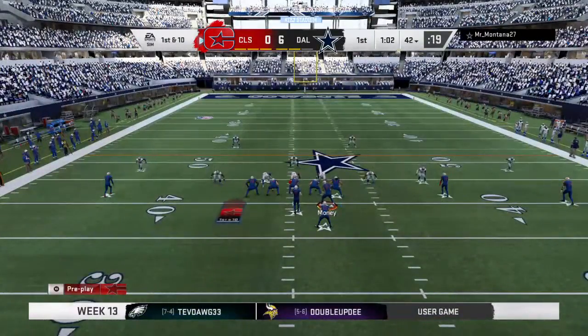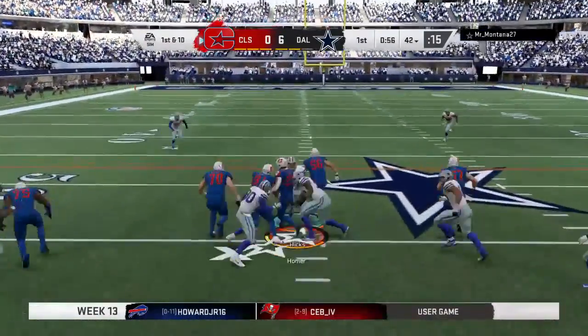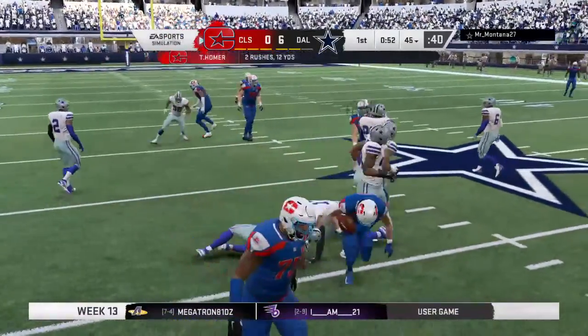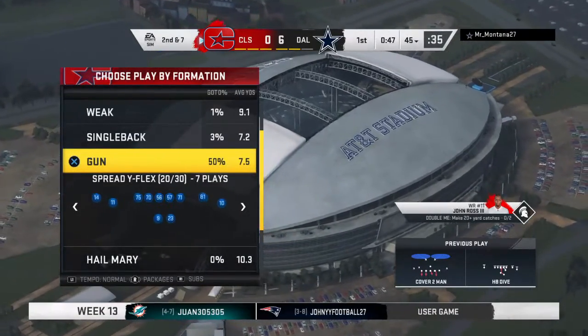Back-to-back good plays have them on the move on first down. What's the run? They're running it. This is Homer. And 3 yards there takes him to the 45. What's the old expression, 3 yards in a cloud of dust? In this case, it's dust-covered pellets.